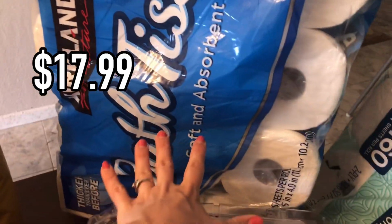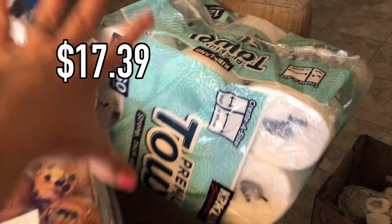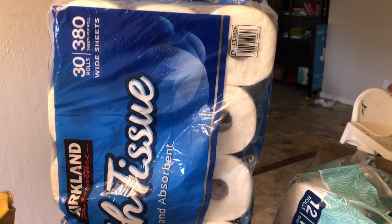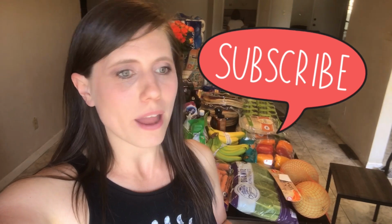Then I got a big old thing of toilet paper, a big thing of paper towels. That is the boring stuff that is also a large chunk of money, but it's something you just got to get. Prices definitely are incrementally going up. Nothing is shooting up by $5 or $10, but there's a lot of 50-cent uppage, $1 uppage. So it is making a difference.